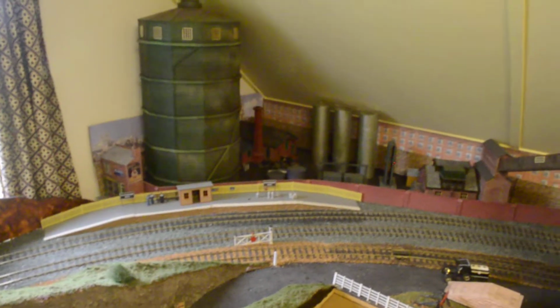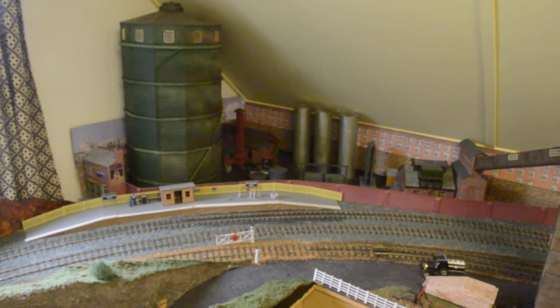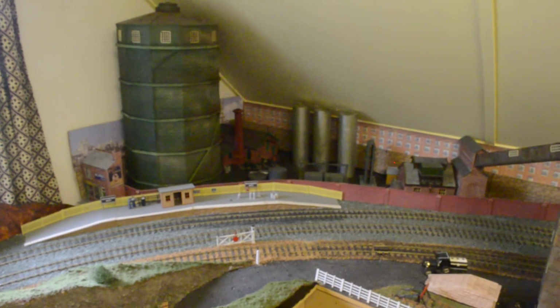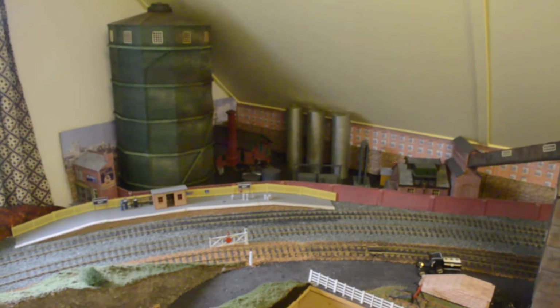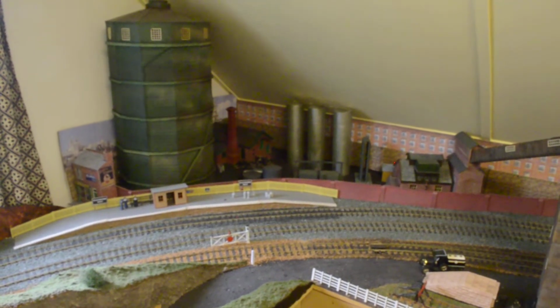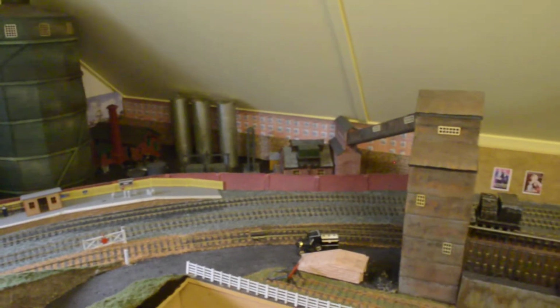Moving around, I've now completed the gasworks in the corner. The gasometer and all the relevant bits that go with it are all there now, and again the details about how I've done all this is on my website. If you've got an interest in finding out how to do this yourself, it's good to visit it.